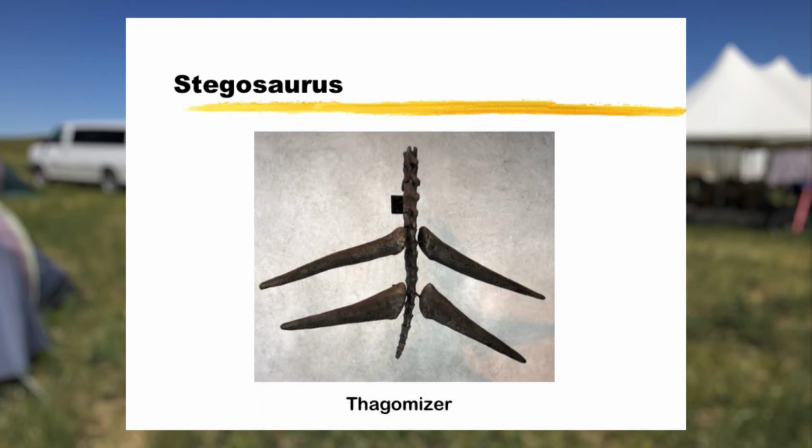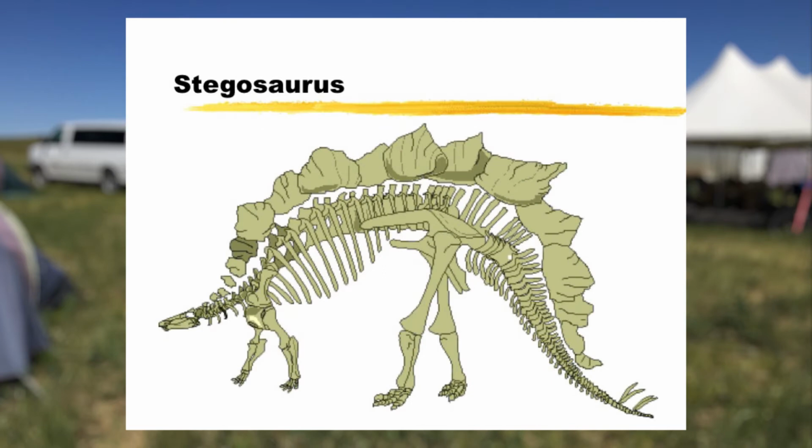Here is an actual reconstructed thagomizer. Again, here's Stegosaurus, and you can see the thagomizer on his tail, not as strong as the one that's shown in that picture. Sometimes in Stegosaurus, they weren't too well developed.